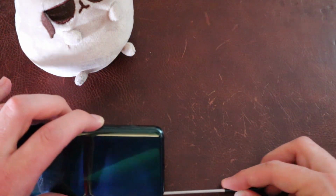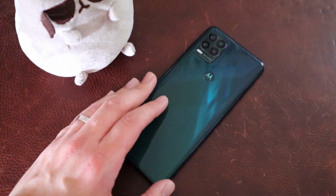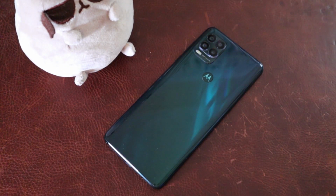Video features, they have the camera thing where you could do front and back. So if you're a vlogger, you can have the front camera going at the same time as the forward camera. So you could do different content with that. So that's good.